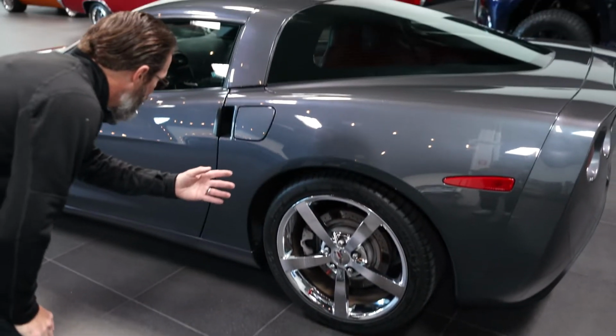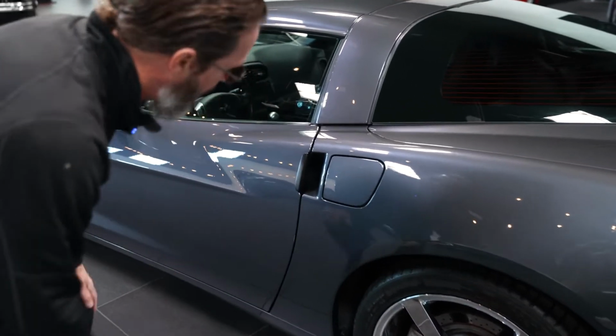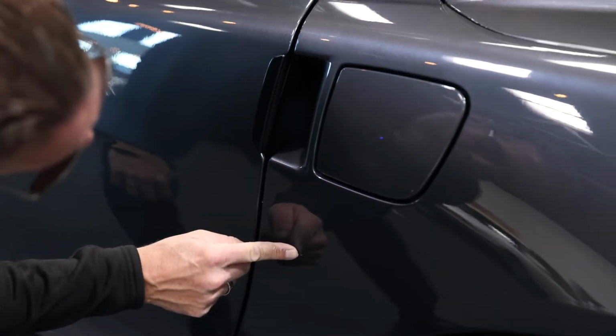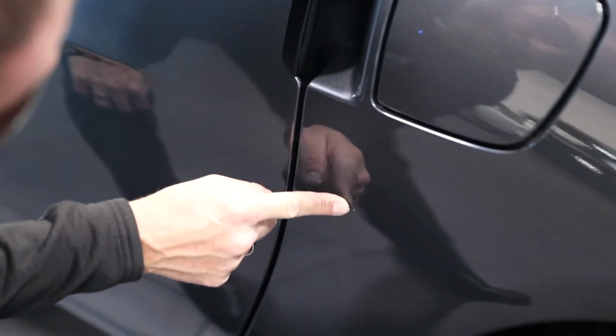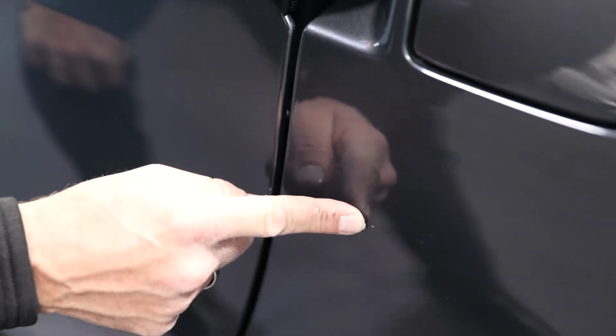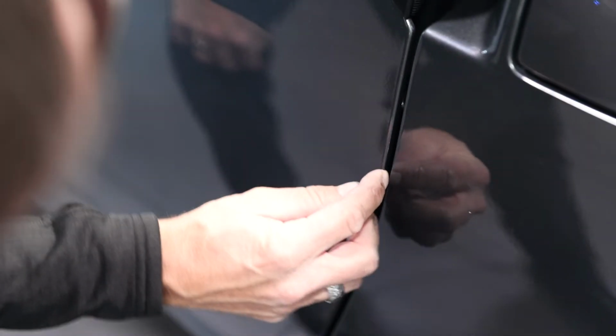And once again, let's whip all the way down this driver's side. There's a really small chip right there. We're going to get picky about it. Let's get picky about it. Look how small that is. And right here in the door, we have a small abrasion from opening and closing the door. Not down here, just right here. It's not bad.